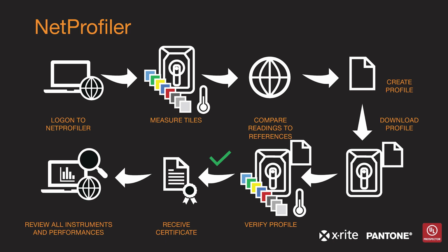And that data is also going back onto the server, so we can do some fleet management if we are working in a network of multiple instruments, and review all these instruments and performances on the Net Profiler server, or in the future on our tool called X-Rite Link. So fleet management is a big topic for large customers of ours.